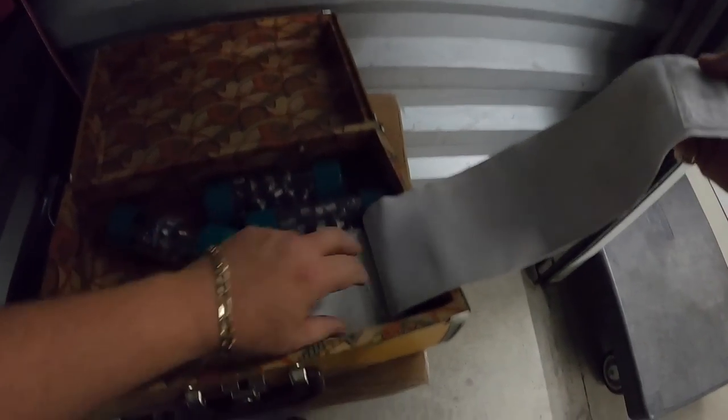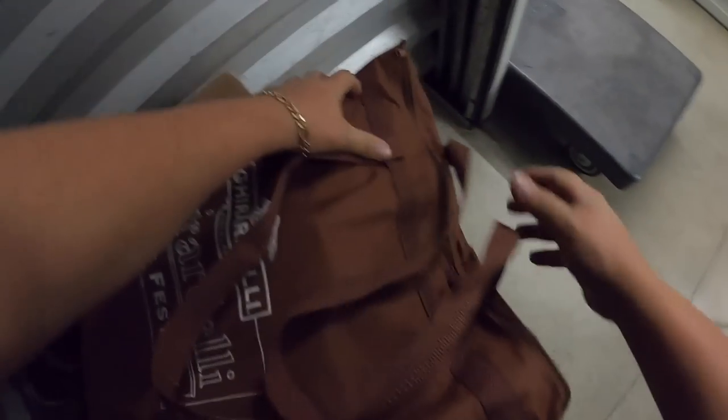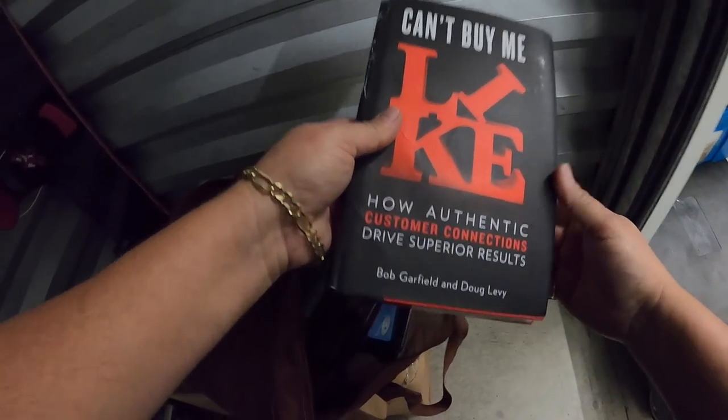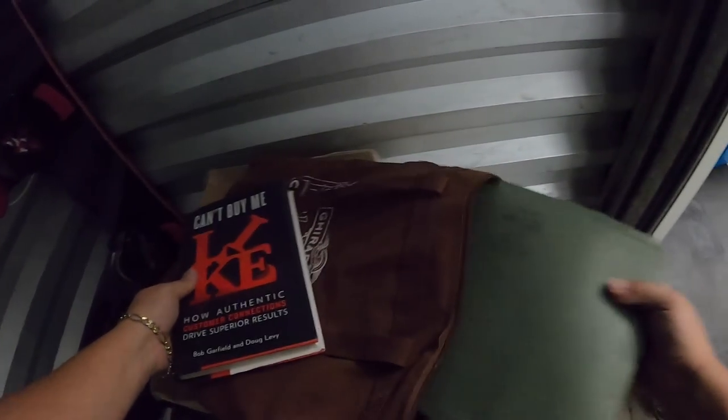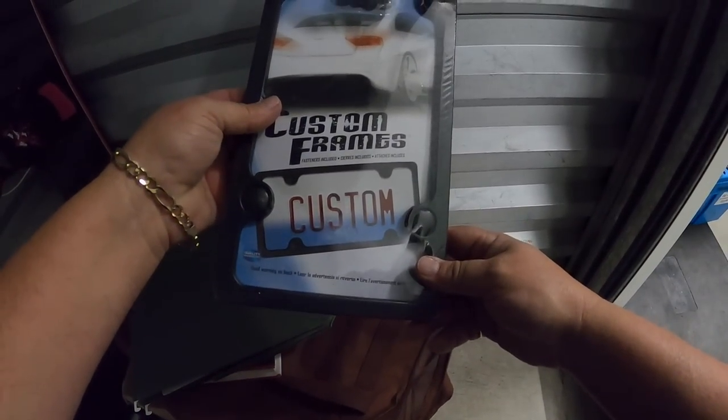Seems like something medical. I don't know. These are business books. That's junk. Custom frames, huh?